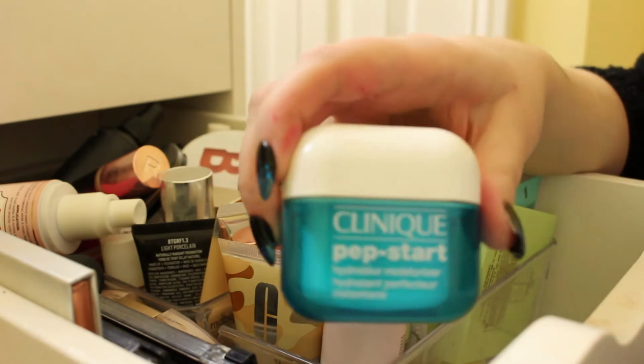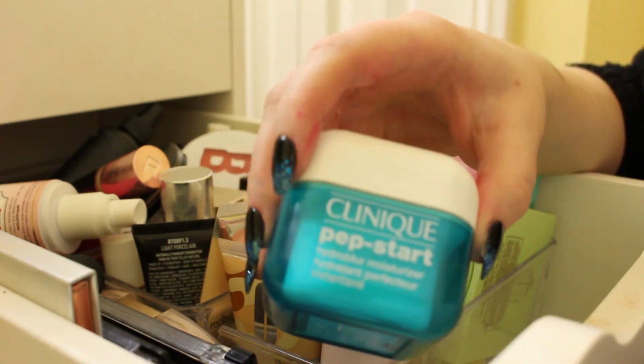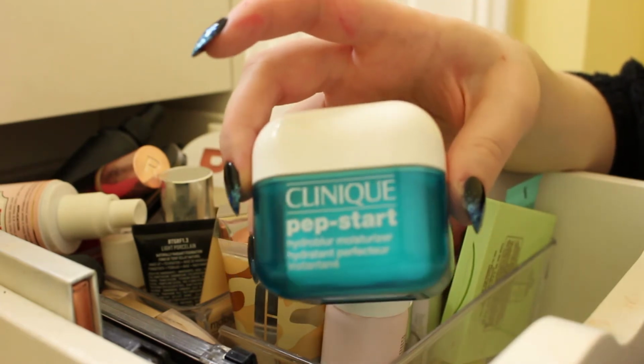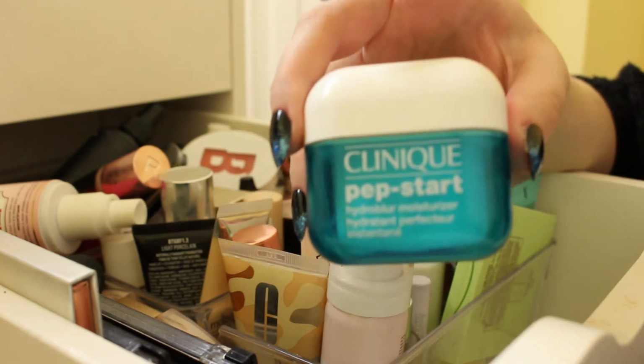I have the Clinique Pep Start Hydro Blur Primer. I bought it when I first started working on the counter. I'm pretty sure this has been discontinued and I really want to use it up, but I just kind of forget because it's in a jar. It's not sat with my other primers. So this is going to go in the project pan box.